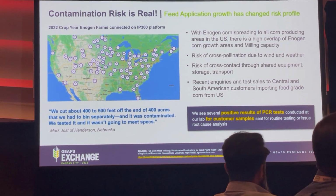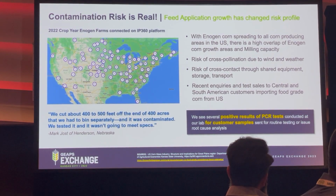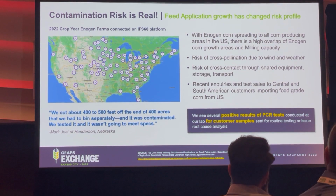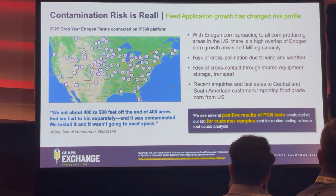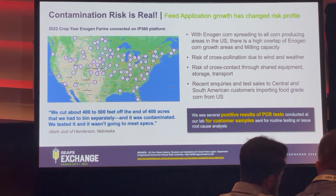We see positive PCR results at our GMO lab. I've had demand for this test as far away as South and Central America. And there are also plenty of bits in the news about farmers finding Enogen in their farms.